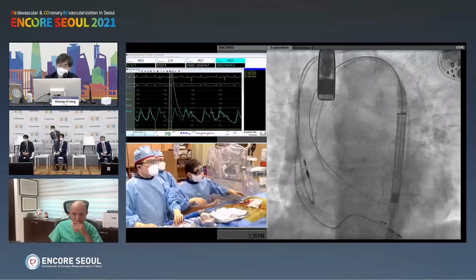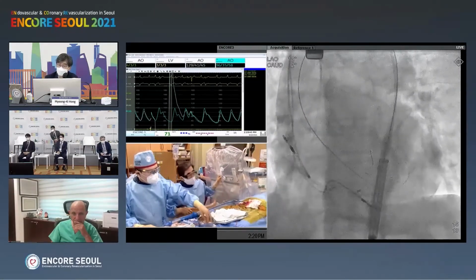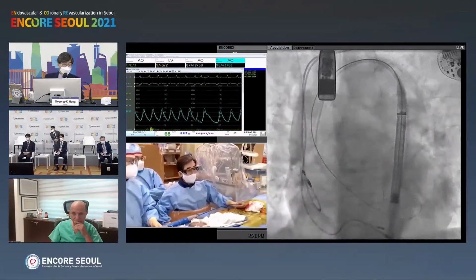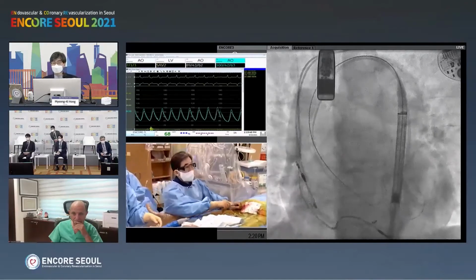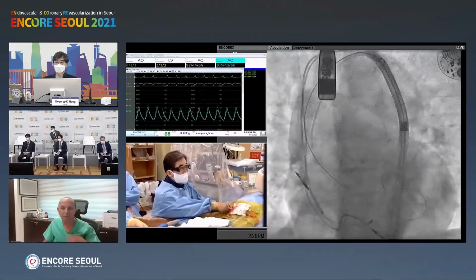Okay, I made the head marker outside by rotating the whole system a little bit. Then I will advance the catheter around the aortic arch.